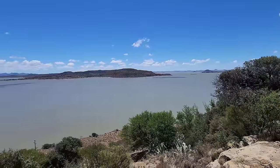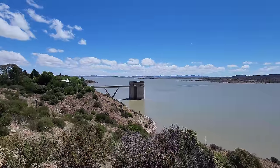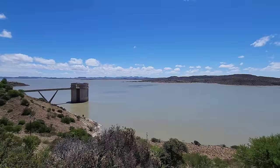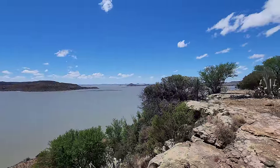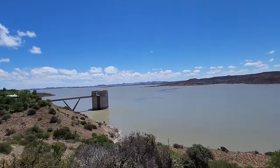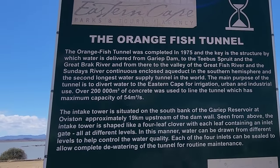Look at this. Wow. I wonder what that is. Massive dam, massive dam. Look how far it stretches out there. 4 kilometers. Now this is extremely interesting. I would say pause this and read this. This is amazing. I think this is a great accomplishment.